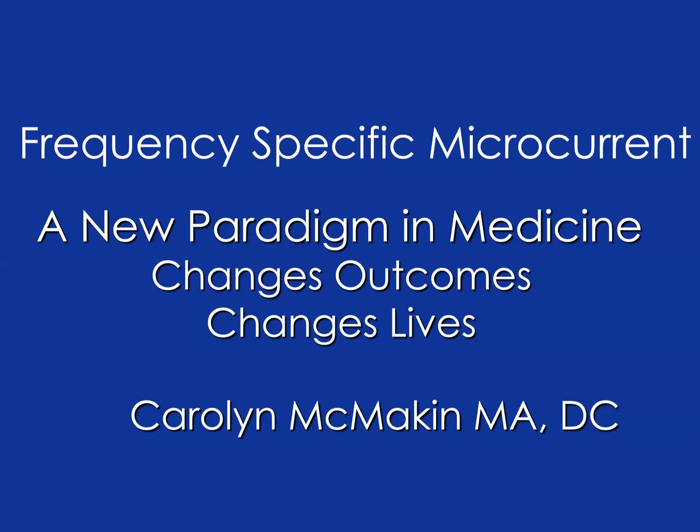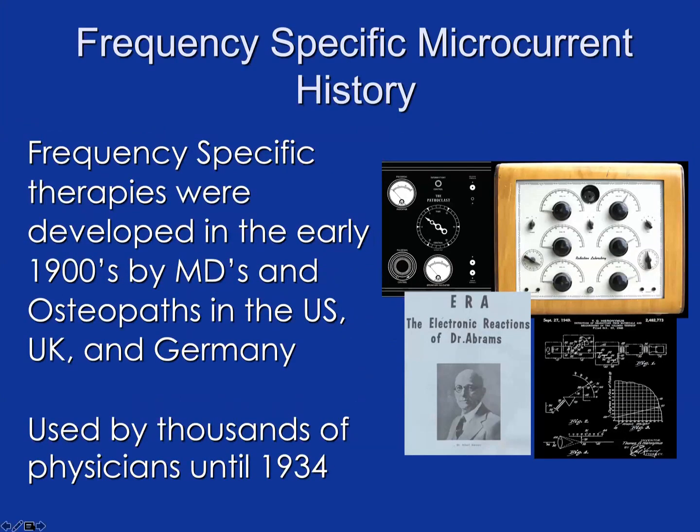Frequency-specific microcurrent is basically a new paradigm in medicine that, short version, changes outcomes and ends up changing lives. So the history, everybody wants to know where it came from. The history is that frequency-specific therapies were developed in the early 1900s, mostly by MDs and osteopaths in the US, the UK, Germany, all more or less at the same time. And they were used by thousands of physicians until about 1934.